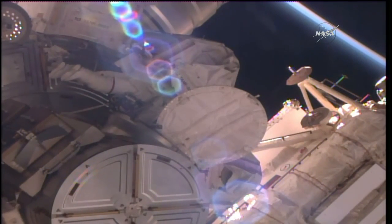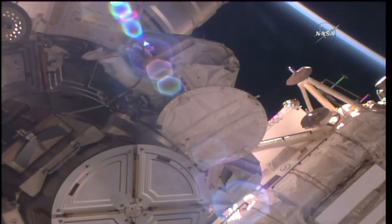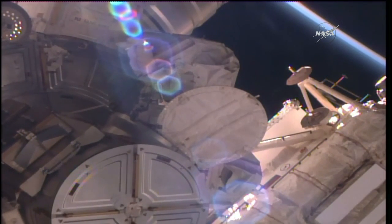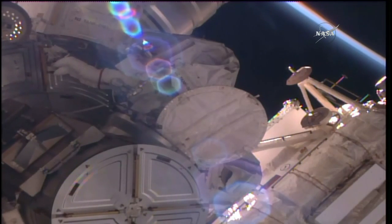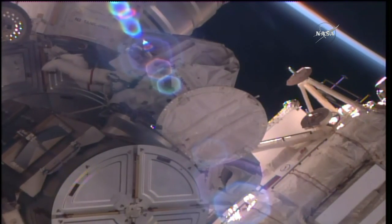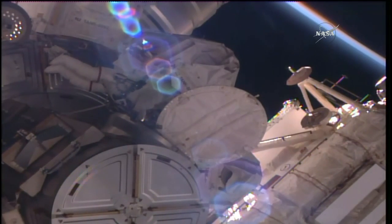Whitson begins the 10th spacewalk of her career in a U.S. extravehicular mobility unit. Yellow's closed. Black on black. Wheel unlocked. Yellow's connected to the red. Locked. And green rail is also unlocked. So both unlocked and green is connected to the red. And I'll start working on X.